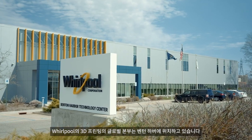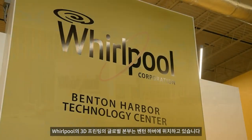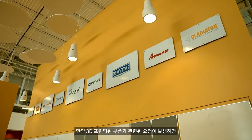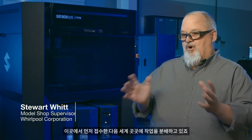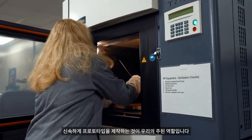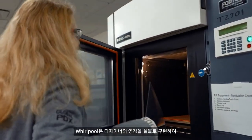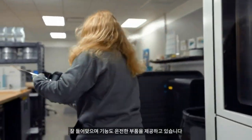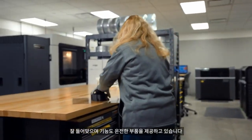We are the global headquarters for 3D printing here in Benton Harbor. We do have machines placed around the globe, but any request that comes in for a 3D printed part comes to us, and then we distribute that work globally. Rapid prototyping is a big part of what we do for Whirlpool. We bring designers' ideas to life so that they can actually have a part in their hand for fit and function.